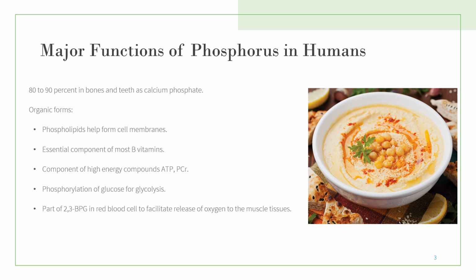Phosphorus plays several critical roles in the human body, making it an essential mineral for various physiological functions. A significant portion, about 80 to 90% of phosphorus in our bodies, is stored in the bones and teeth as calcium phosphate, contributing to their strength and structure. Phosphorus is also involved in several organic forms and processes. As phospholipids, these molecules are crucial for forming cell membranes, which are vital for maintaining cell integrity and function.